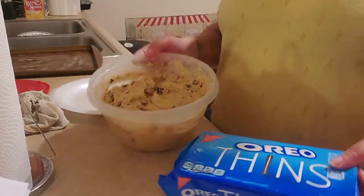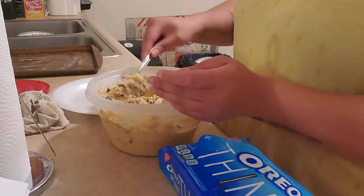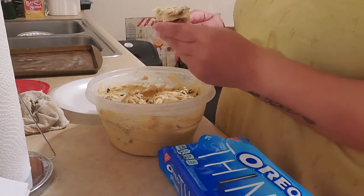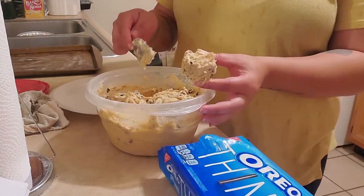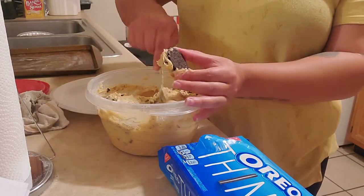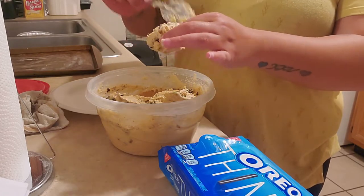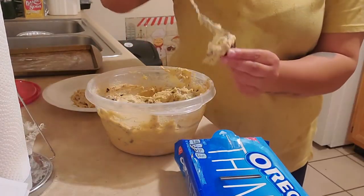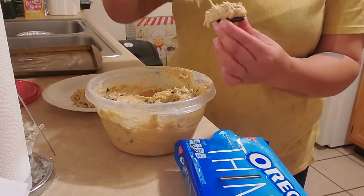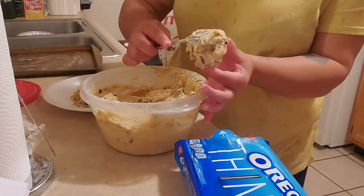So you want to take a tablespoon and an Oreo. I had the Oreo Thins. You want to take a tablespoon, scoop some of that cookie dough batter and put it on the bottom of the Oreo. Then turn the Oreo around and put another tablespoon on top of the Oreo. It should be fully covered in cookie dough with the Oreo in the middle. Repeat this process for all the cookies, or however many you want, like this.